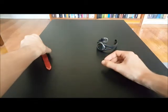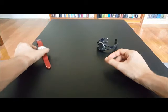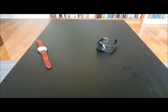I'm going to put this over here. This is for me, largely for some sentimental reasons. It's a keeper watch for sure in my collection, whereas I'm sure I'll go through other running watches in the future. That's just the one I have now.